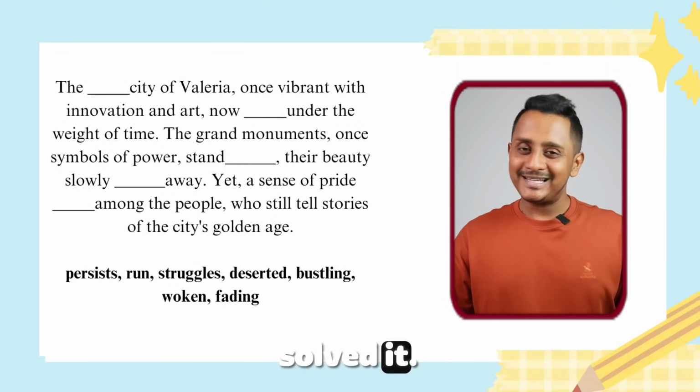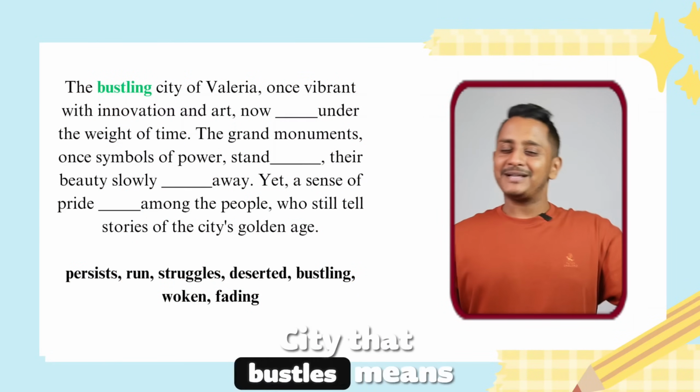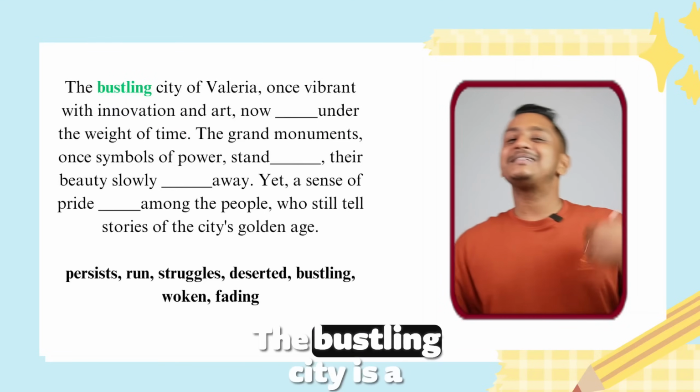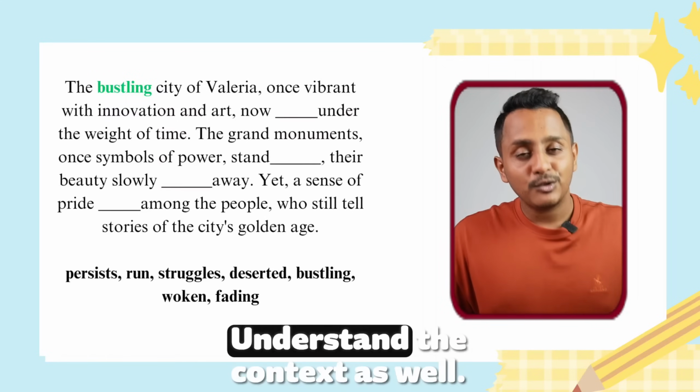I really hope you have solved it. Let's understand how to do this. The dash city, it's a bustling city, city that puzzles. Means it's very loud, it's very crowded. Correct? The bustling city is the collocation. The first is hustle and bustle, bustling city. Understand the context as well.